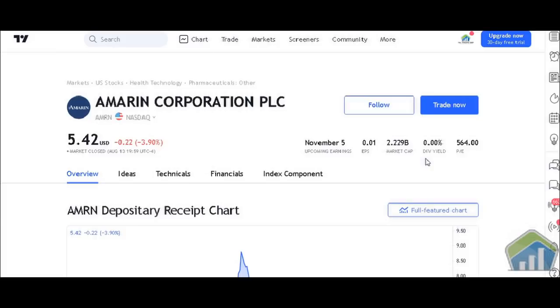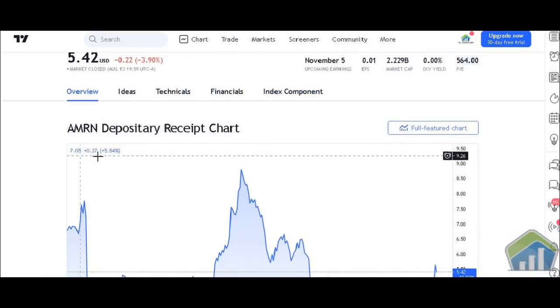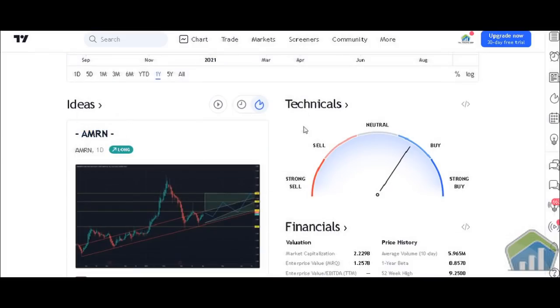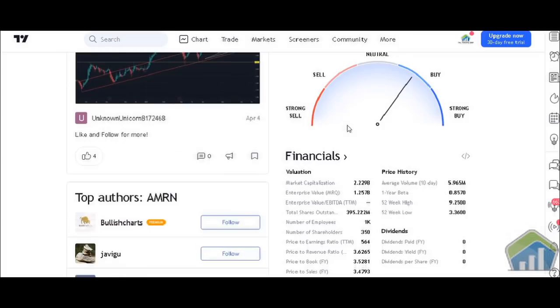They're paying no dividends, and the PE ratio is 564. That's crazy, right? High PE ratio. So we have overview, ideas, technicals, financials, and index components, right? So as we scroll down, you can pretty much see their chart right here. We have the different ideas. We have technicals right now. Even in technicals, they're saying it's a buy.